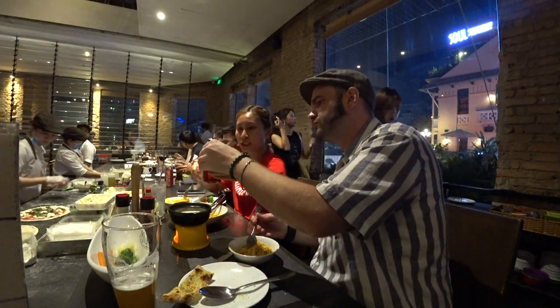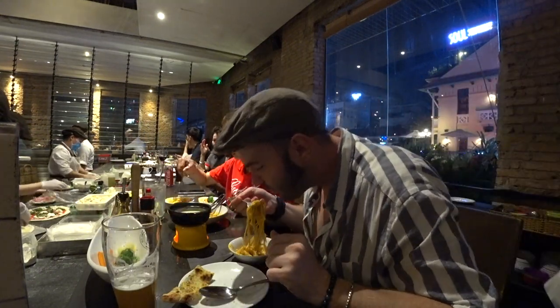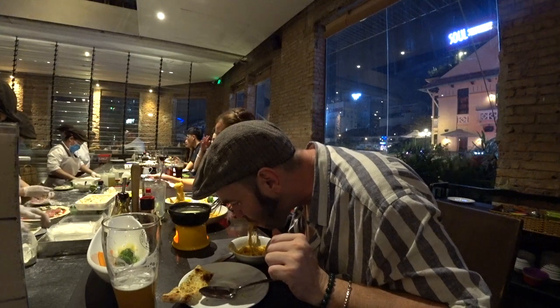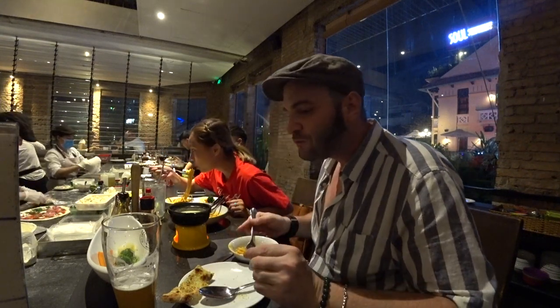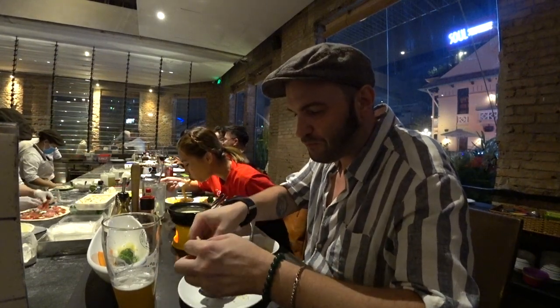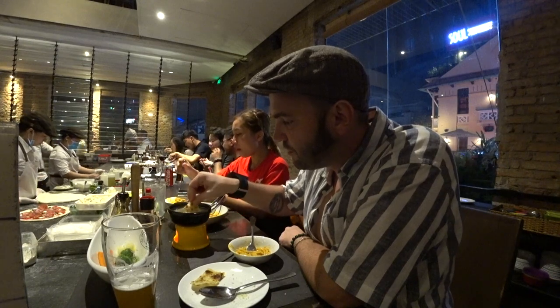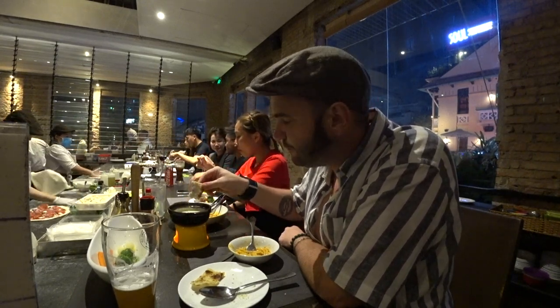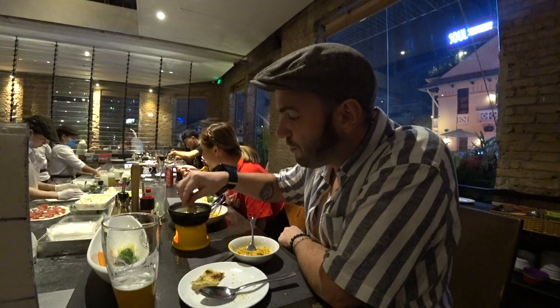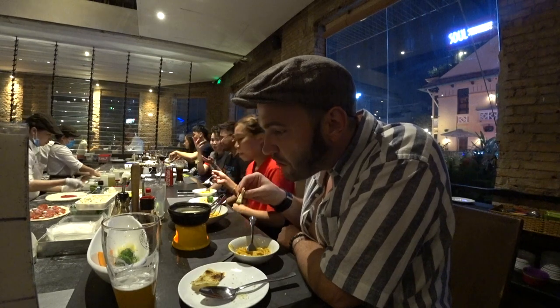What is this? Doesn't need sauce. So for me, I wouldn't order the crab spaghetti. I love crab, by the way, but it's got a little bit too much of a seafoody taste. Like the crab wasn't really the freshest. The fondue though, yeah. Fondue is really nice.